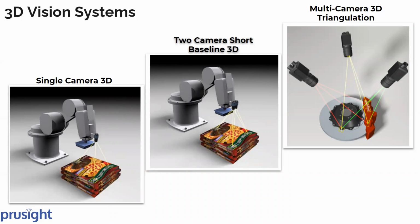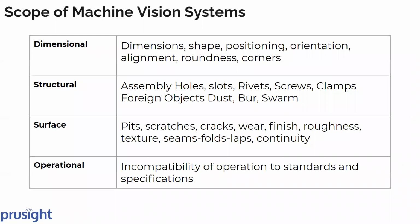Next is the primary scope of these machine vision systems. They look at dimensional aspects, structural aspects, surface aspects, and operational aspects. Dimension means shape, positioning, orientation, alignment, roundness, corners. If somebody is manually checking that, you can outsource all of that to a camera. In the same way structural: if you are looking at finishing, like holes, rivets, screws, any of these structural features at a product level, either for verification, or to see the alignment of it, or to calculate the dimensions. All of that can be done.